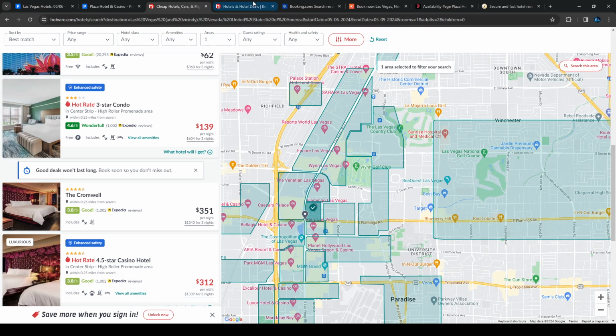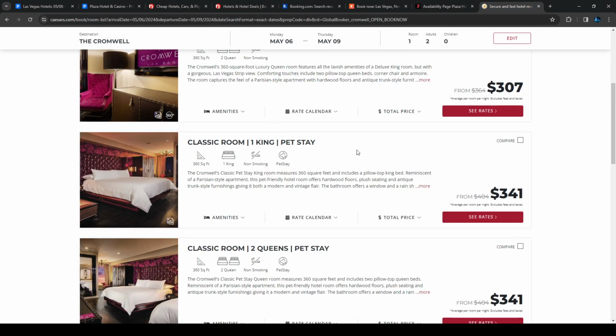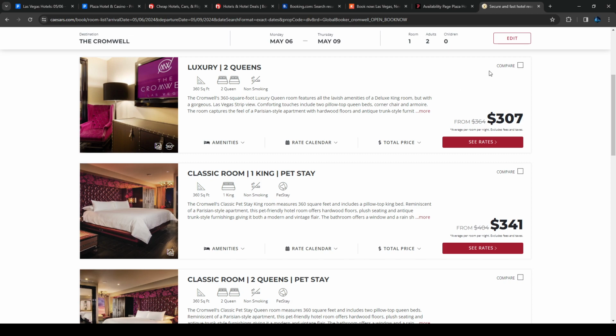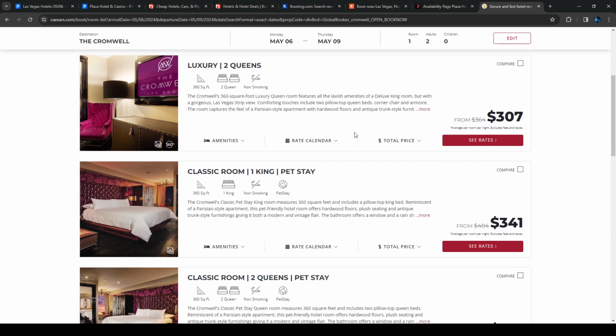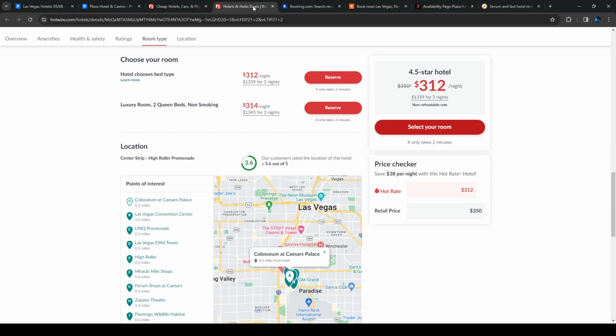Back here, the Cromwell. All right, so $312 a night. I mean, that's pretty good. The hotel chooses bed type. That's going to be your run-of-the-mill room. And you also have the same option for $2 more for the luxury room, 2 queen beds and non-smoking. Luxury room, that's this one. 2 queen bed, non-smoking. So we're looking at $307 for the luxury 2 queens. And we go back over here to Hotwire, it's 312. So it looks like once again the hotel has the better price.